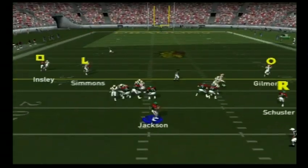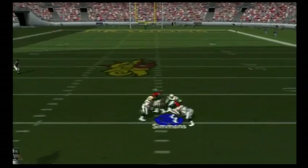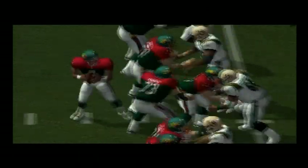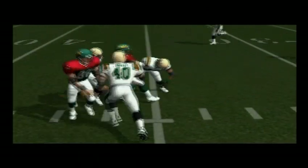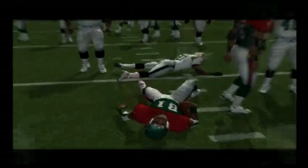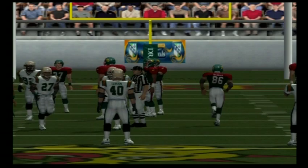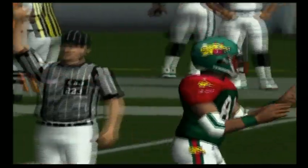Looking to throw it. Jackson lets the pass fly. Stoops with the takedown at the 37. That was a great effort on that pass, John. Let's take a look at the replay to see how this play develops. This play shows great communication between the quarterback and his receiver. Watch a guy just run to a spot, and the ball is delivered right on time.